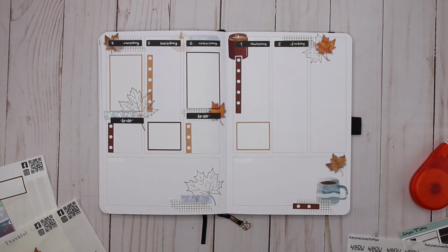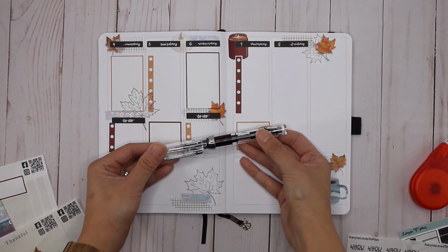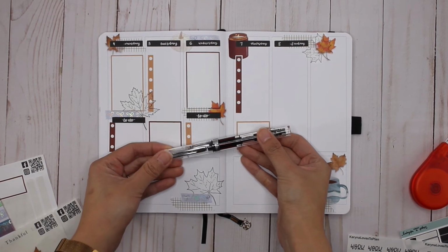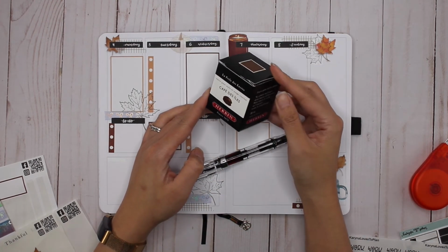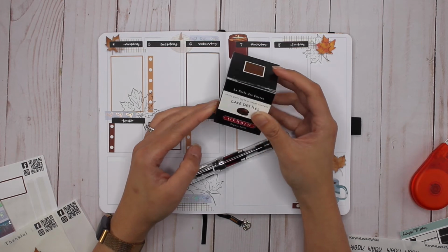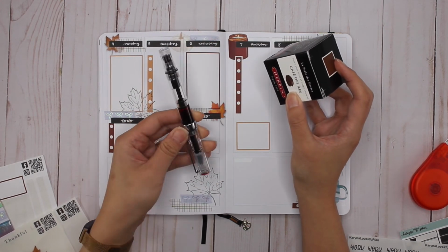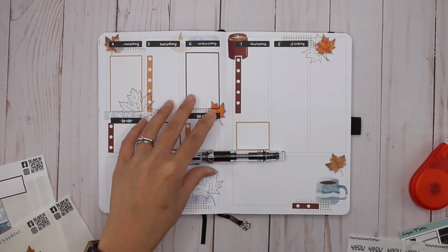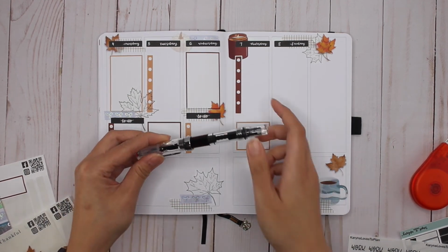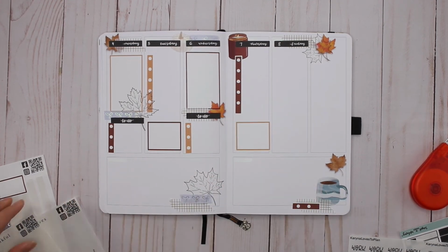And then for the week, I'm hoping to be able to use this pen. So this is my TWSBI Eco in the clear demonstrator, and the ink that I have in it right now is normally J. Herbin, and it's Cafe des Îles, and it's this gorgeous brown ink. So I think that will go really well with what's in here. Ever since getting fountain pens, I'm all about what ink will match with that color spread this week. So excited to use that.